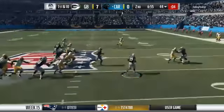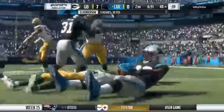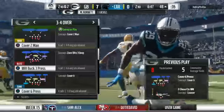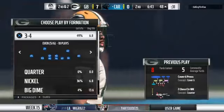On the carry is Henderson. And an alley to run. And he'll get this across midfield to the 48. 8 yards on the pickup, and now they'll have some options on second and short. That was a good run, and it got to the second level.